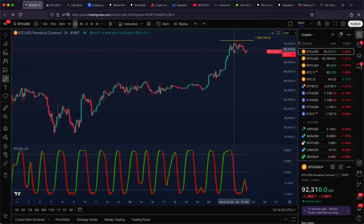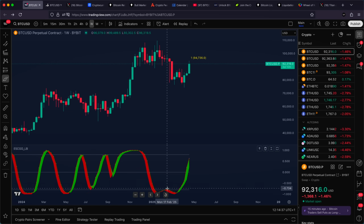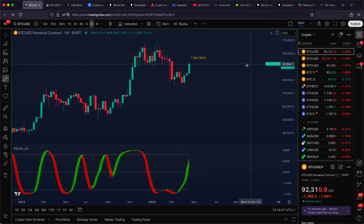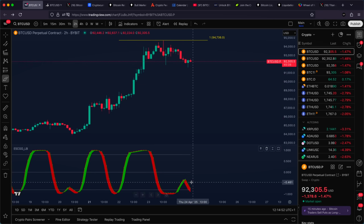And most probably you also remember, a couple of weeks ago, we talked about a double bottom pattern on the Adler stochastic CG oscillator on the weekly time frame. We got the double bottom. Bitcoin is right now clearly seeing a very nice push toward the upside. That is why I definitely would not ignore right now this specific bullish Bitcoin indication.